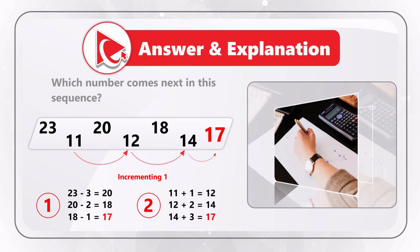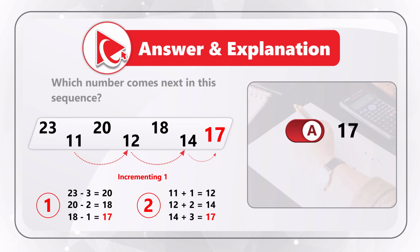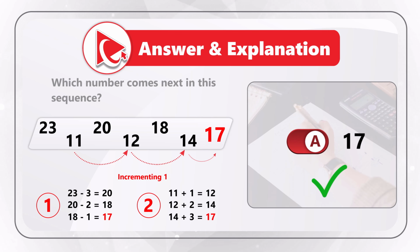So the correct answer here is choice A, 17. Did you get to the same answer? If not, please make sure to post your answer and solution in comments.